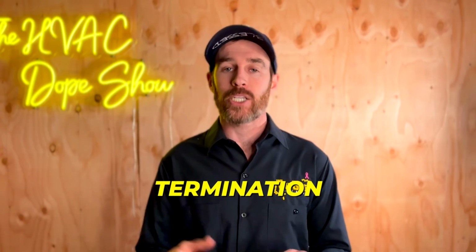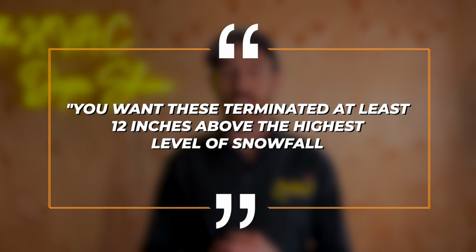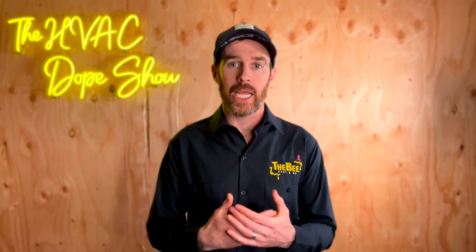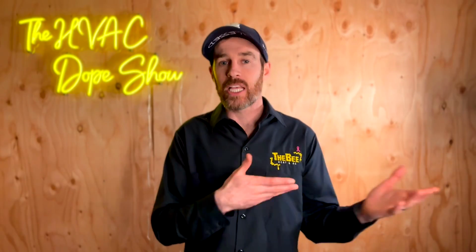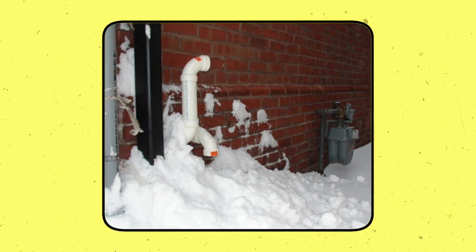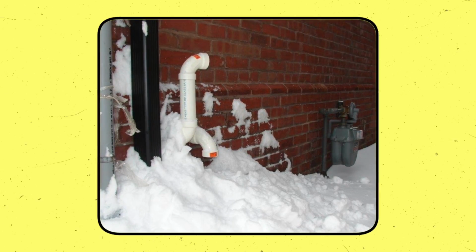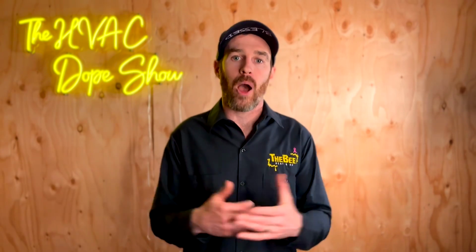And the other consideration on the exhaust is the termination. The code says that you want these terminated at least 12 inches above the highest level of snowfall, but if you have an eave that is blocking where the exhaust and intake terminate, then this may not be applicable in your situation. For example, if snow doesn't pile up on the ground to the extent that it could block the exhaust, then it might be lower than this. You know, it might not be a problem, is the bottom line.